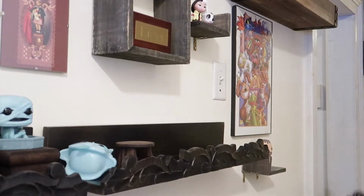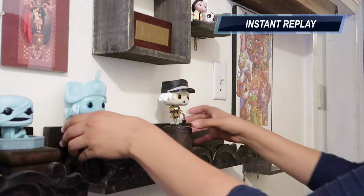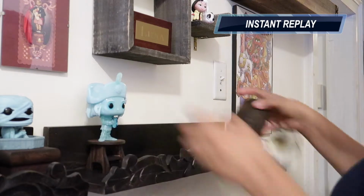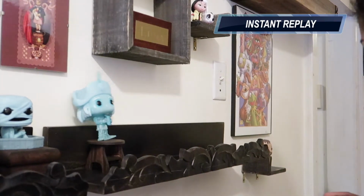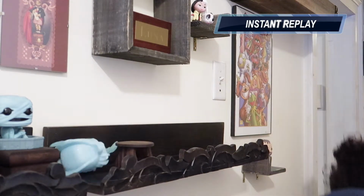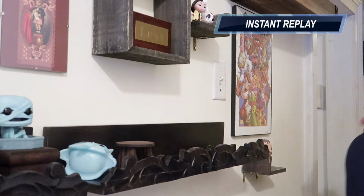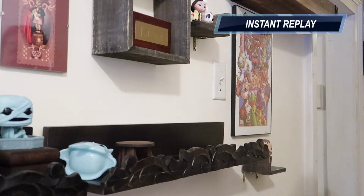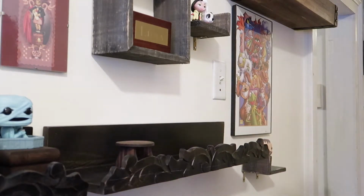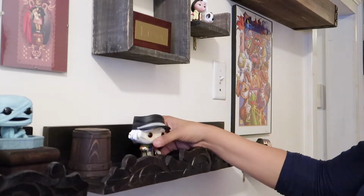And side note, I'm a klutz, and here's an instant replay for you. No finesse whatsoever. And, oh, there he goes. And then the other guy just goes too. Nothing was broken, thank God, right now. I will give full disclosure: Madame Leota was later broken. Well, a leg on her was broken, but I have amazing glue, and we got her right back together.